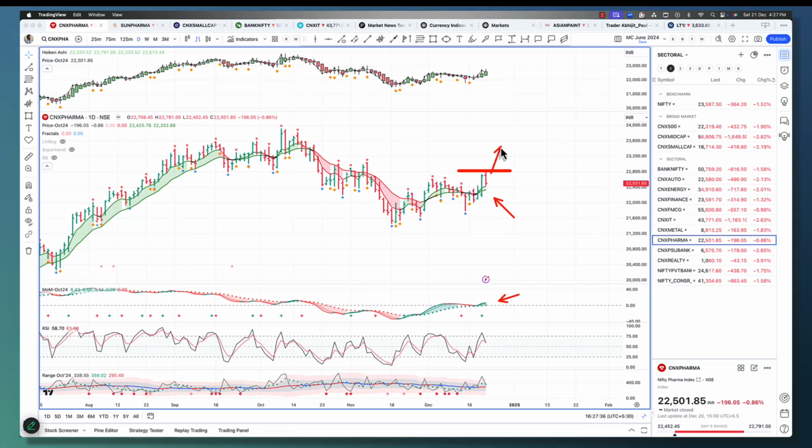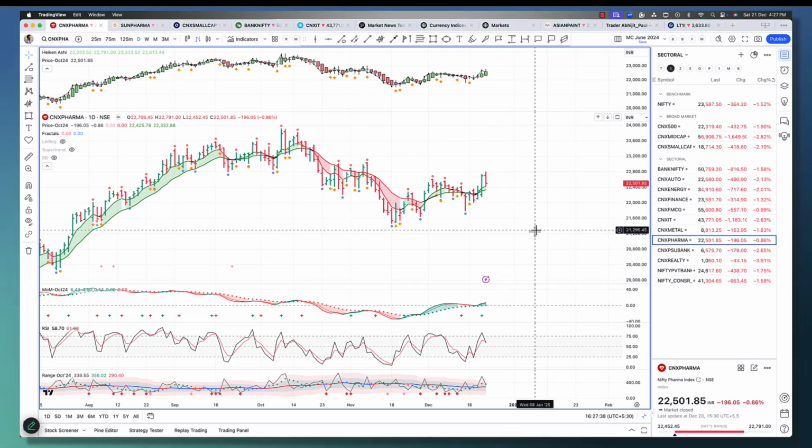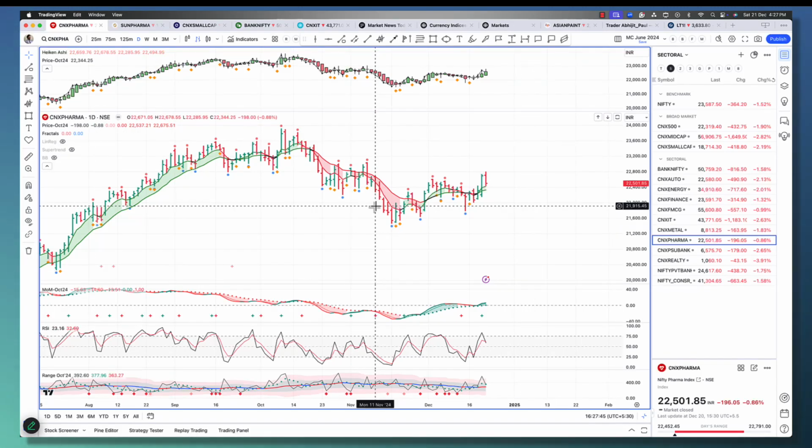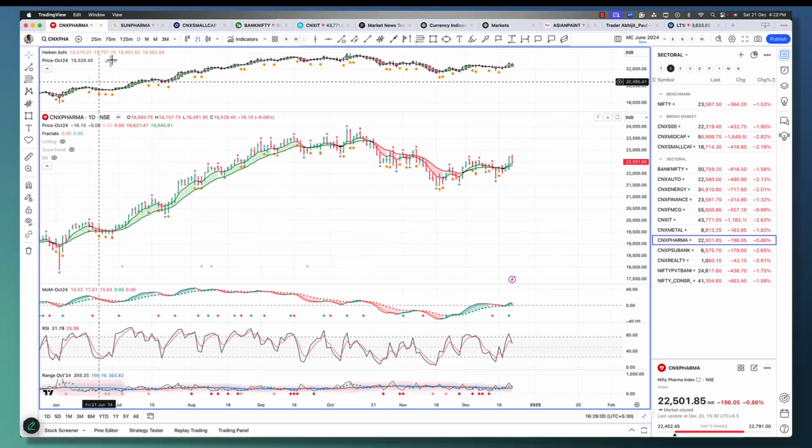So Sun Pharma's move in the next 1 to 2 weeks is going to be the deciding factor for which way pharma is going. Short-term trigger, last Friday's high, that is yesterday's high, for upsides. And trigger for serious weakness will be last week's low. So keep an eye on the pharma pack and 100% keep an eye on Sun Pharma.